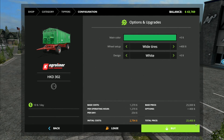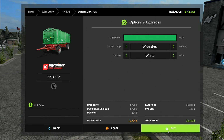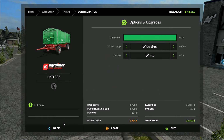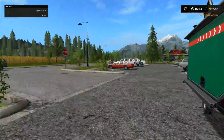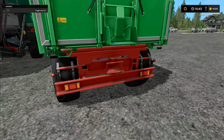Do we lease that one or do we buy it? 25,400. That's a lot of money to buy a trailer. But it is something that we'll use over and over, because we're going to need something for silage, and that one would do for silage as well. And I quite like the idea of using the turntable for a while, so I think we're going to buy that one. It is quite expensive, but we're going to do some contracting jobs soon, I think. Anyway, now let's just make sure that we haven't made a hideous mistake. Yes, it's got the rear hitch.